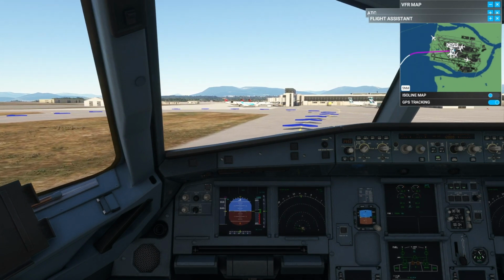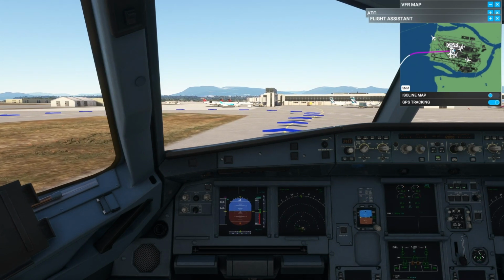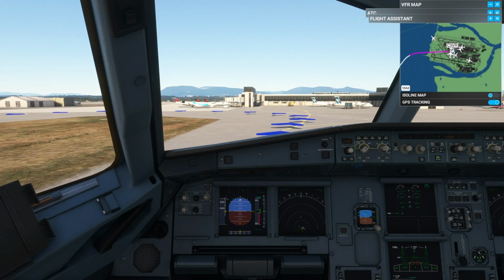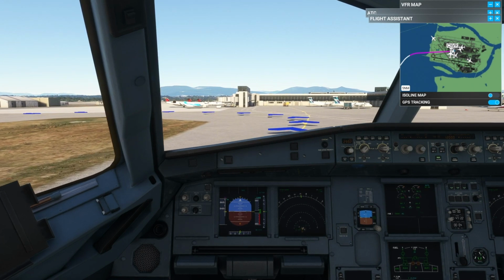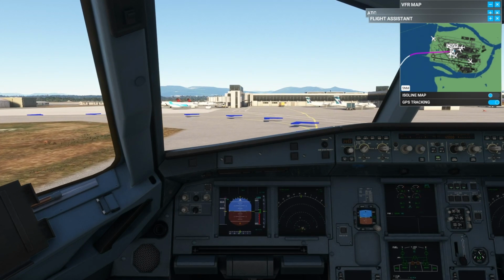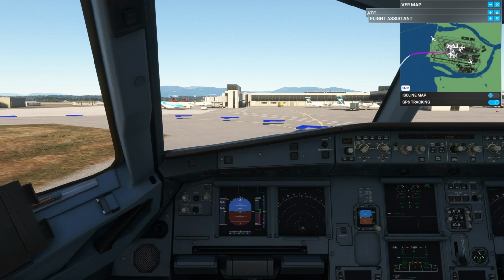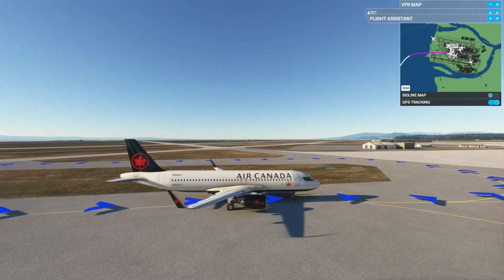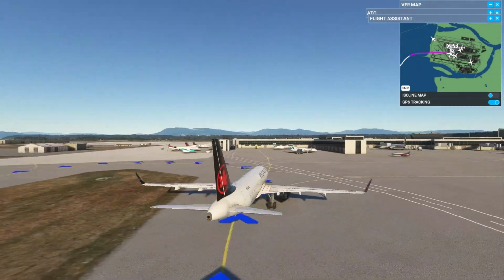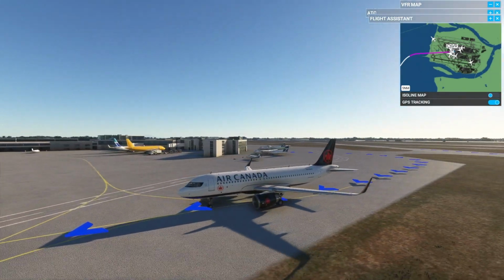Anyway, like I said, we're going to be cruising about 11,000 feet, maybe 12. That's what they gave us. And we could even be going higher, just depends. Well, we're flying the Airbus today, Air Canada. As you can see, nice looking aircraft.